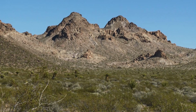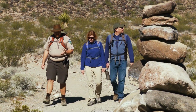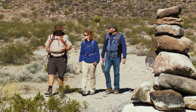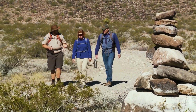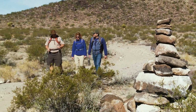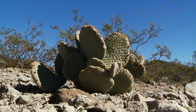Hey, Jim, what are those two peaks over there? So a lot of the different peaks that we have aren't necessarily formally named, and a lot of hiking clubs in the area will develop their own names. Okay. So sometimes you'll hear them referred to as Twin Sisters, sometimes Camelback, or as Dromedary as well. That makes sense.